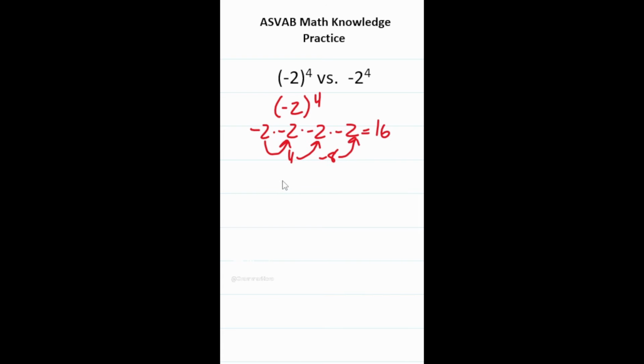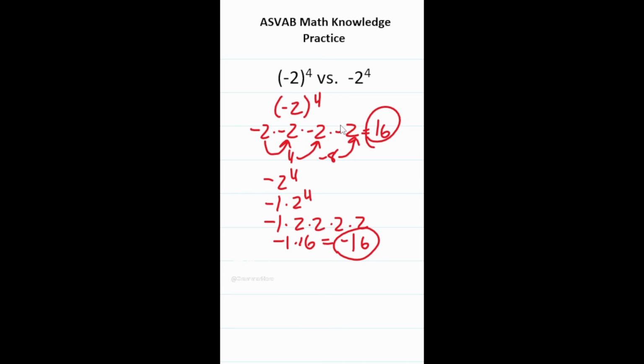If you don't have parentheses, however, you break this apart like this: negative 1 times 2 to the fourth, and then you follow the order of operations. You do exponents before this multiplication. So this becomes negative 1 times 2 times 2 times 2 times 2. We know this is 16, so this is negative 1 times 16. Positive times a negative is going to be a negative 16. Pay close attention to how things are notated. As you can see, a set of parentheses can make a big difference as to what answer you get.